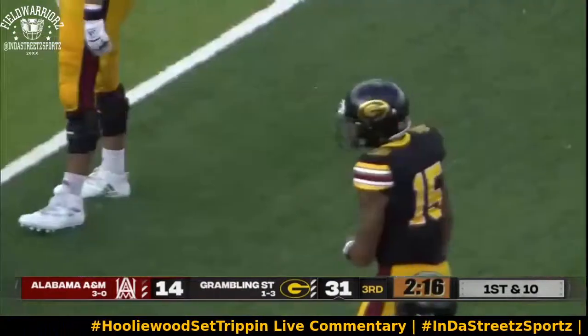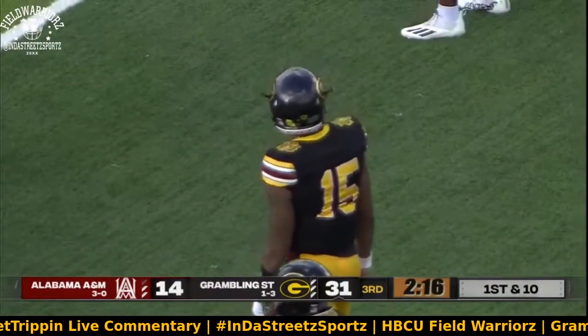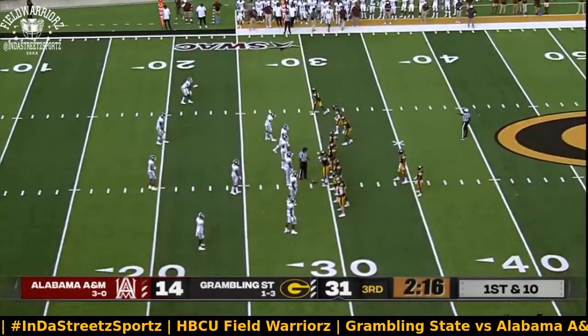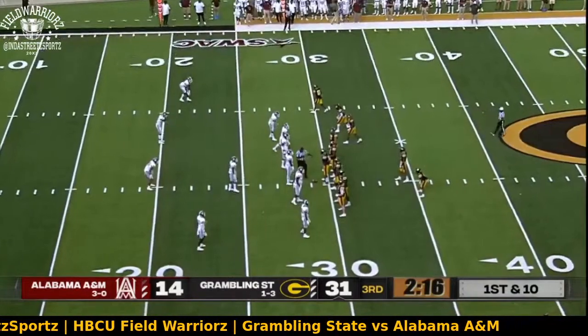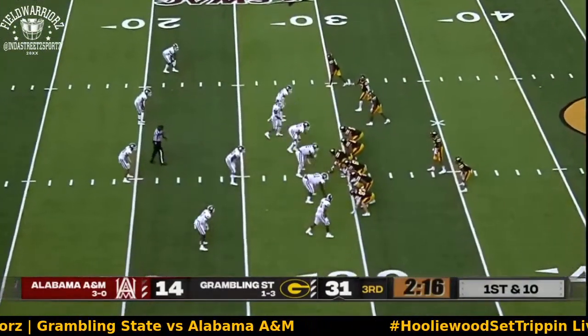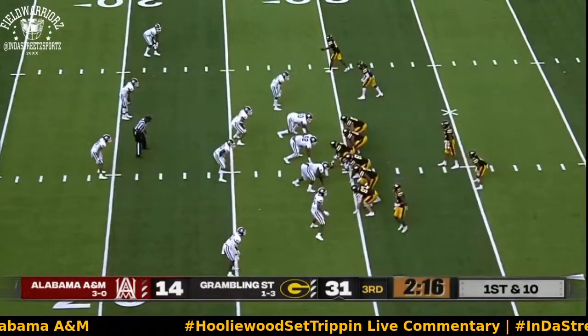But, man, like I said, Glass coming in with three interceptions today. That was not the way a lot of people would have predicted it would have gone. But that's why we play the games. Three interceptions and that fumble, right? So four turnovers. So Grambling takes over. First and 10 with 2 minutes and 16 seconds to go here in the third quarter.